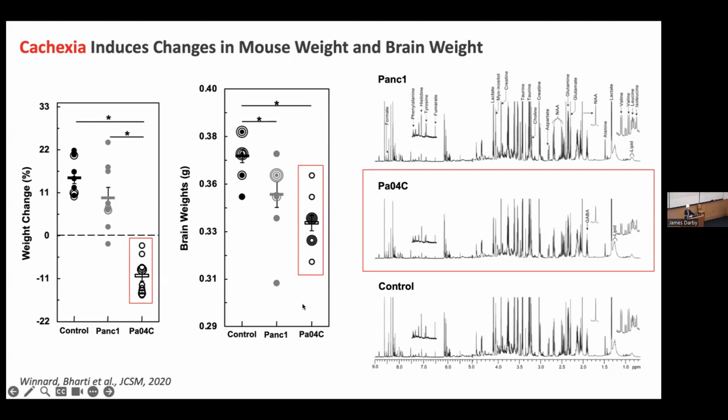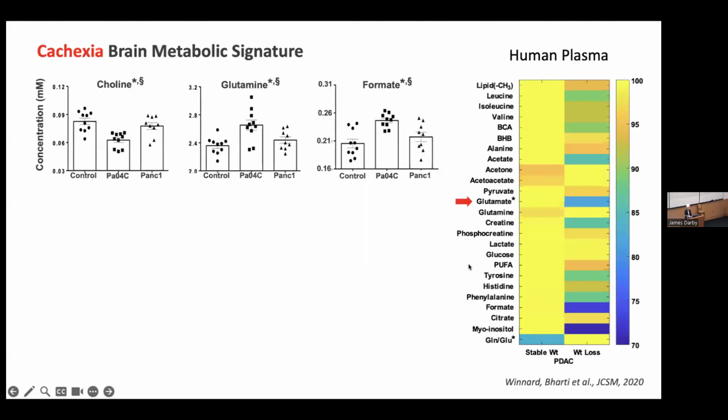And we initially started off looking at the brain in these mice. And here we found that we thought that the brain is a privileged organ. There wouldn't be change in brain weight, but we saw this significant decrease of brain weight. And of course, significant changes in metabolism. So we saw in the brain that in the cachexia-inducing model, there was a significant decrease of choline, an increase of glutamate, and an increase of formate.